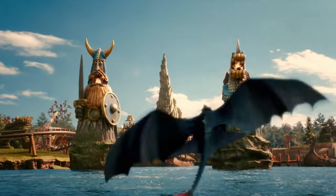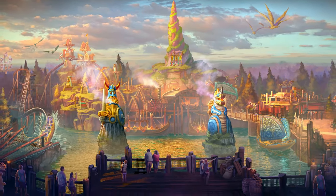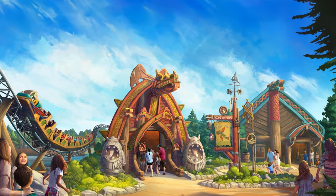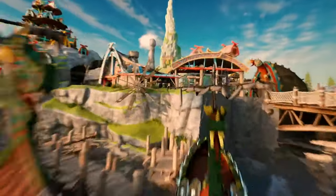When you walk through the portal into the Isle of Berk, you're introduced to a sweeping view of the island itself, almost right out of the movies. And that shot, in my opinion, is actually one of the best in the park. You are no longer a family unit. You are Vikings. This is Berk.